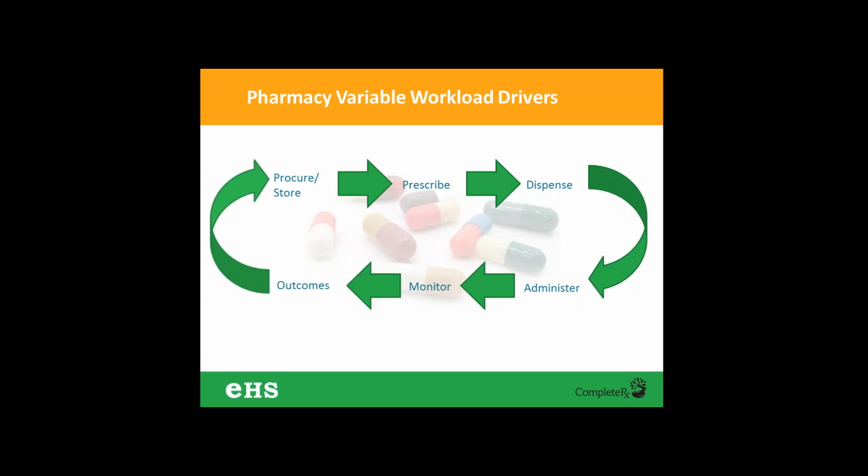So we won't go through this entire slide, and it certainly is not all-inclusive, but any productivity target must include, as we've been mentioning all along, all workload drivers. There are many activities involved in the medication use cycle, and that includes the distributive, operational, patient safety, and clinical functions.